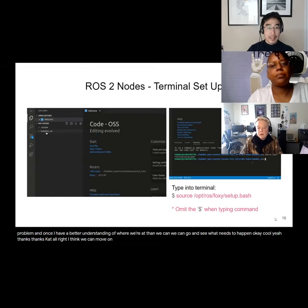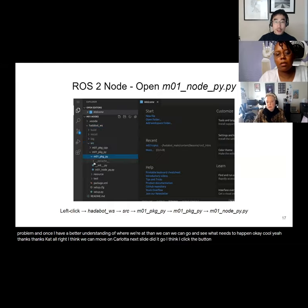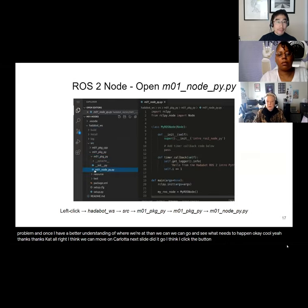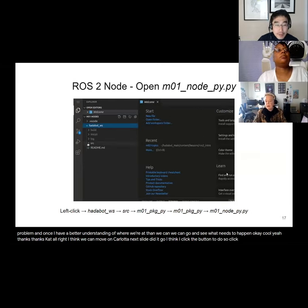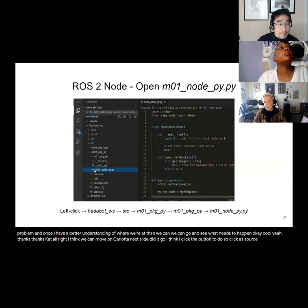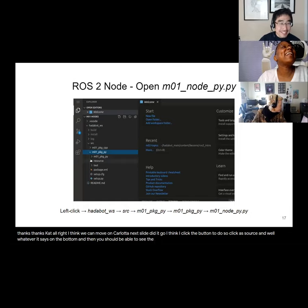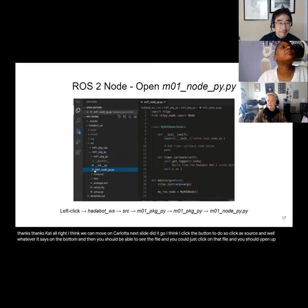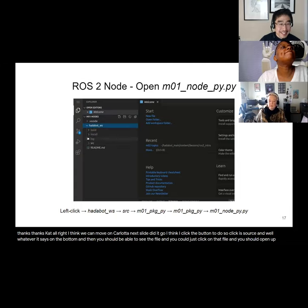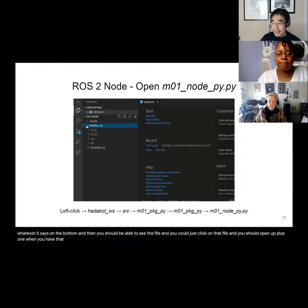Carlotta, next slide. So to start coding, let's open up the source code file. To do so, click the Hadabot WS source folder, whatever it says on the bottom. And then you should be able to see the file, and you can just click on that file and it should open up. Plus one when you have that done.